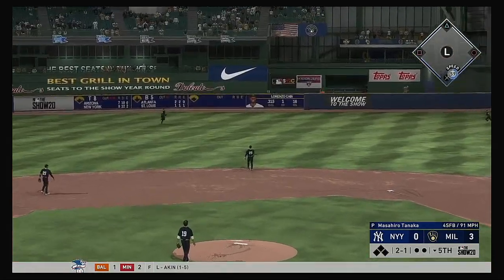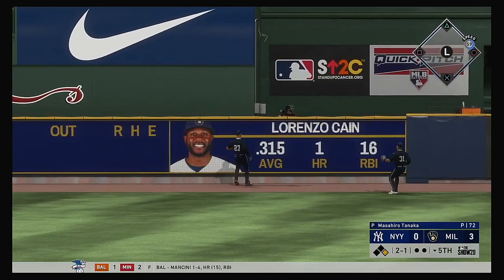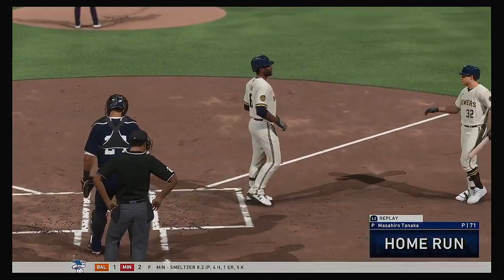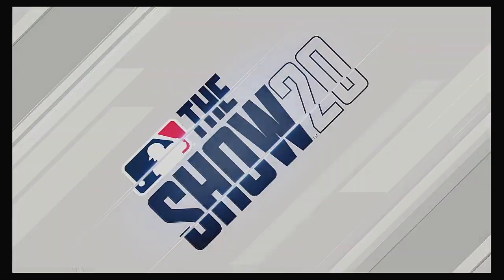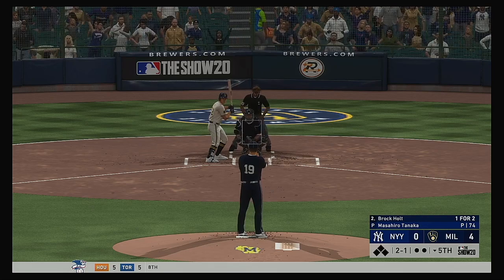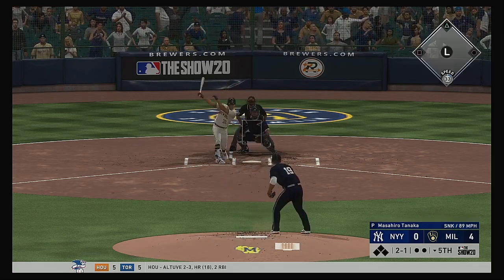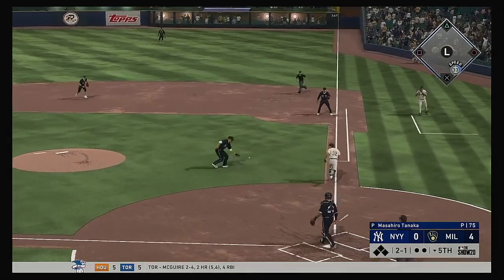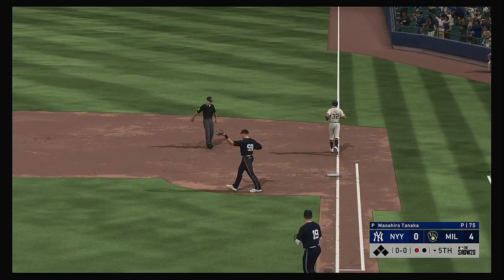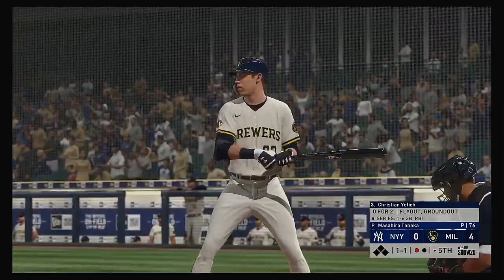A swing and a drive sent out toward the gap. Back goes Stanton, still ranging back. And it's gone as they add still another. So now to the plate, Brock Holt. A little roller toward the hole. And the off-balance throw gets him. Nice play for the out. So one away here with the bases empty.